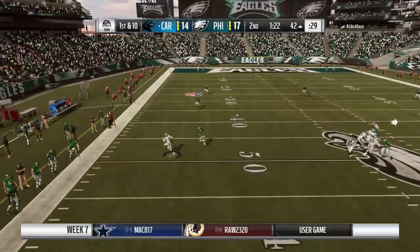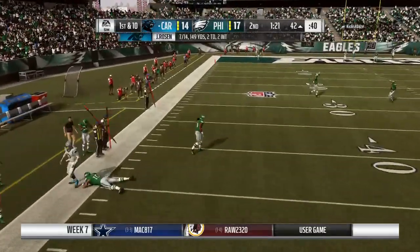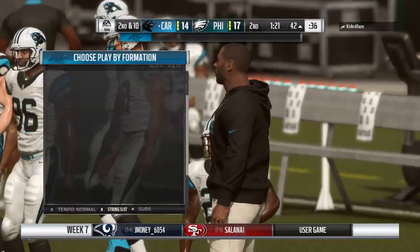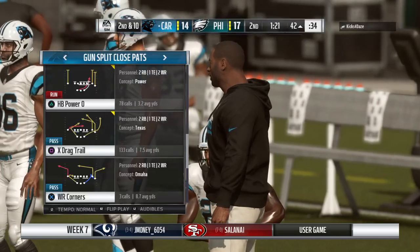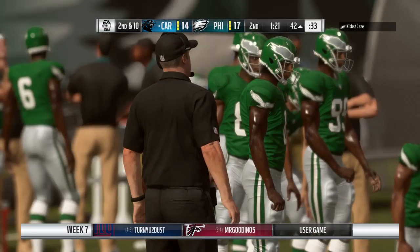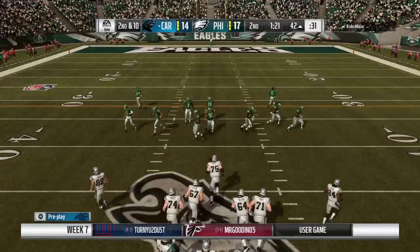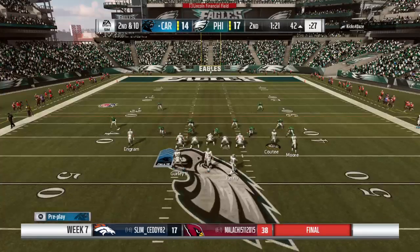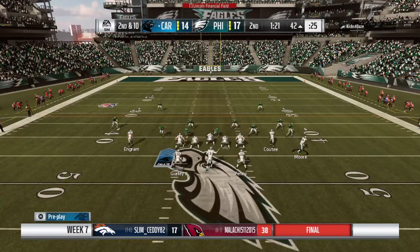Being chased out left. And he just gets rid of it. Throws it away. A wise move there. Looked like nobody open. Now second down. What's the old adage? Be quick, but don't hurry. Well, that went right out the window there. He was hurried, harassed. That ball had to be gotten rid of. Otherwise, he was going to get sacked. Ball on the 42 as they come up 2nd and 10.